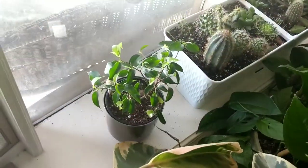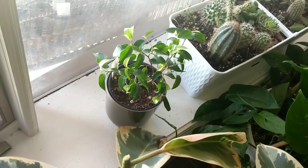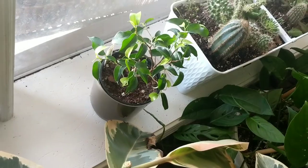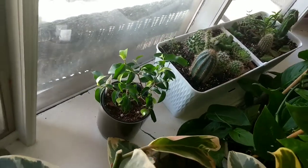And then back here is my weeping fig, my Ficus benjamina. Look at all that light green growth. That's all new. Very nice.